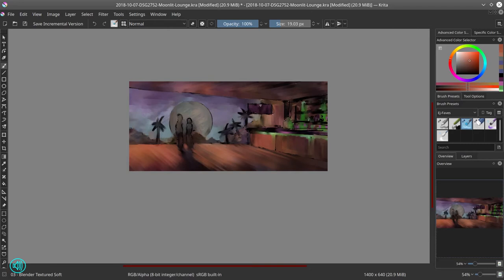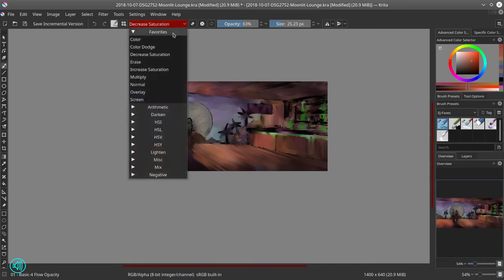I think I edited my final image to make it not look as black, but at the time when I was working on this piece, that is just way too dark. It's coming out as too black.